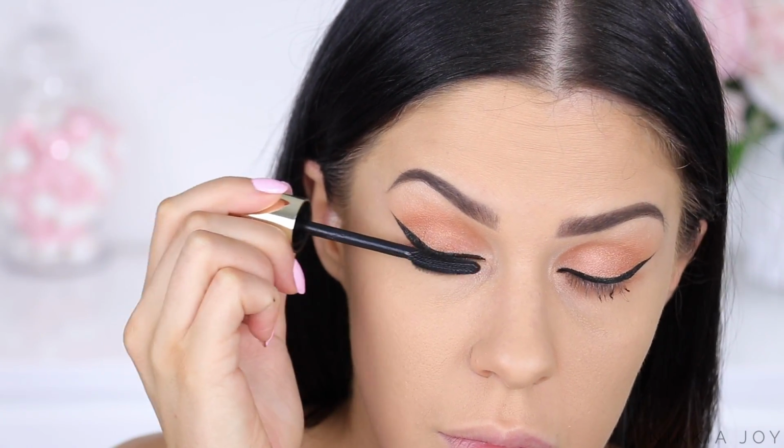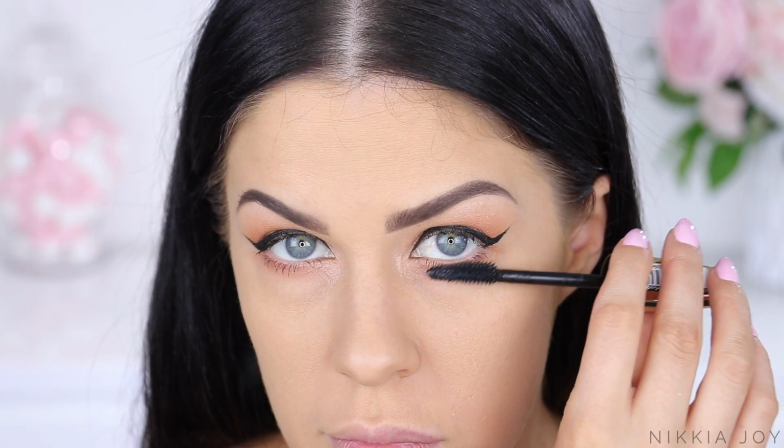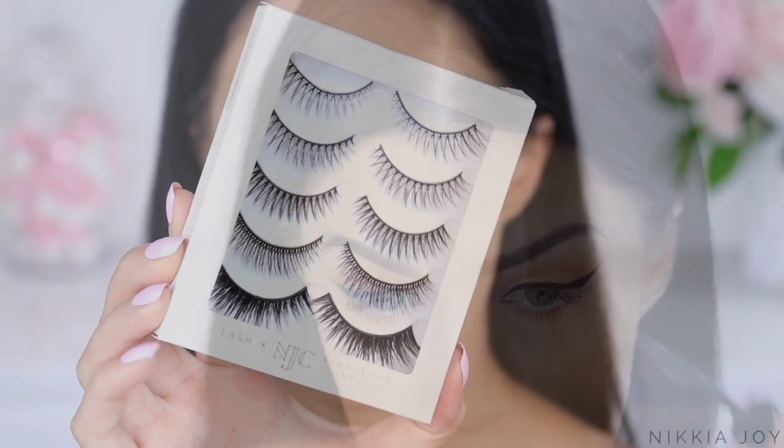Then going in and applying some mascara. I'm using this one by L'Oreal. I'm testing it. So far so good. No smudging, no transferring. I do need to wear it to the gym still to give my final thoughts.